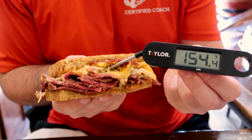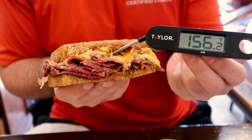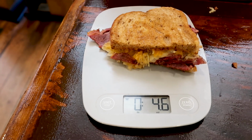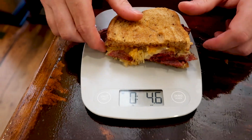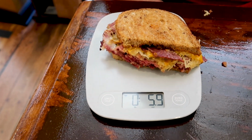If you've watched any of my previous videos, you know I always harp on the temperature. It's a food safety issue. And who wants to eat a cold Reuben? This Reuben is on the tiny side. I thought it would weigh more with the corned beef and pastrami, but it comes to a grand total of 10.5 ounces. I really like the history of this restaurant.